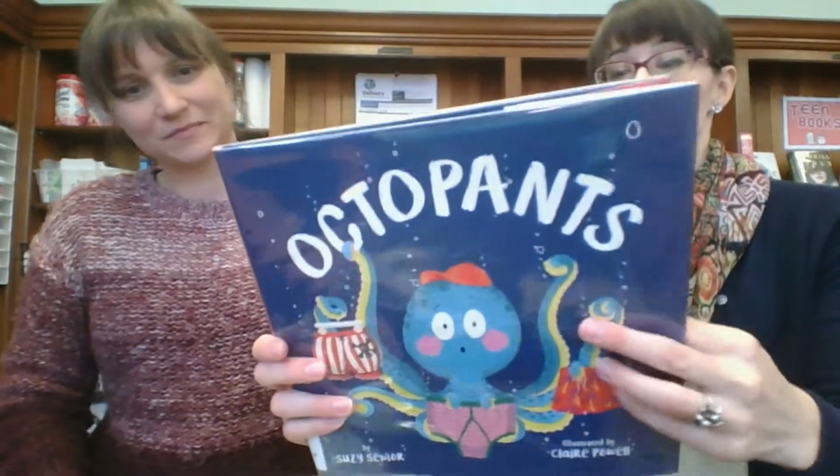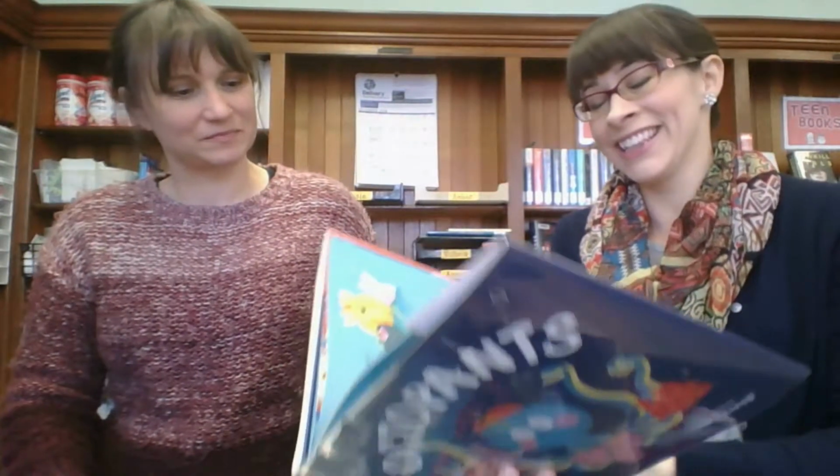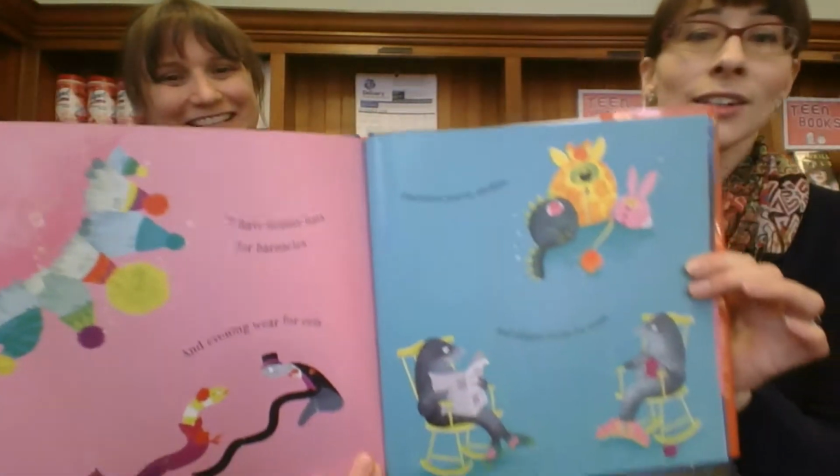Octopants. I really love a book with an octopus in it. Maybe not a loose cover though. And this just looks really funny. Oh, like sea creatures wearing knitted clothing. Sometimes these picture books come with titles like Octopants, and I'm just like, how has this not already happened? Like, this was just waiting. We've all been waiting for this.